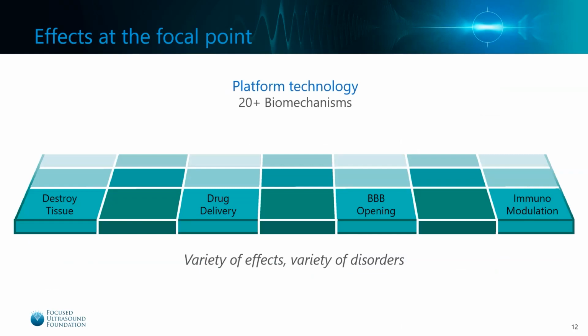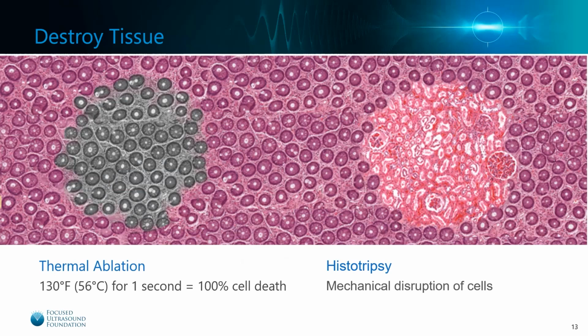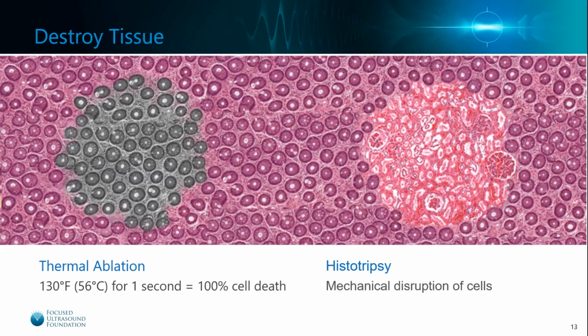So if you're destroying tissue, there's really two ways you can do it. One way is you can use thermal ablation, which is the one on the left, where you just heat it up and burn it. Again, that's why it's very important to be very precise. But the other way you can do it is something called histotripsy, which is where you send a very short but very powerful wave, and it just disrupts all the mechanical components of the cells and leaves a slurry of the contents that remains.